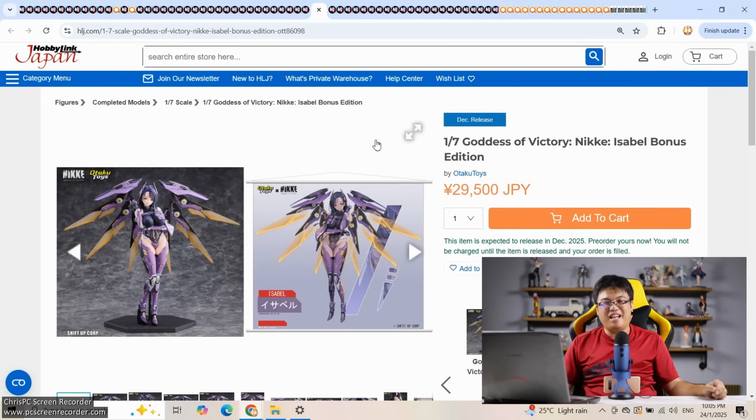My favorite scale figure this week. Goddess of Victory Nikke, Isabel. This is the bonus edition by Otaku Toys, Chinese figure brand. 29,500. Ouch. Okay, December release. I haven't pre-ordered yet. But this being a Chinese figure brand, what that tells me is that it is very unlikely for the figure to become rare very quickly after release. Of course, I'm talking about the Chinese figure market on Taobao, not in Japan, by the way. In Japan, I mean, if you're pre-ordering from HLJ or Ami, then you might want to pre-order it early.